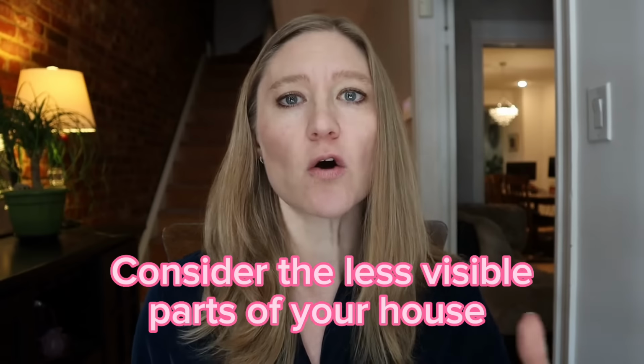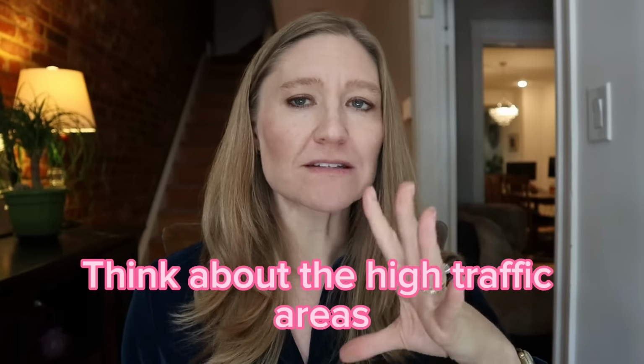The first thing that you want to think about when you are thinking about monthly cleaning is you first want to think about what are the less visible areas in your home that you maybe haven't cleaned in a while. The second thing that you want to think about are the high traffic areas. Whether it's the entryway or whatever it is, what are those high traffic areas that maybe you might have overlooked?